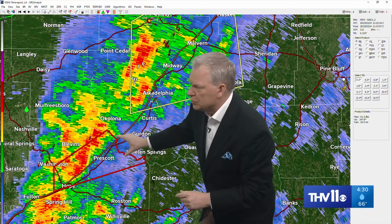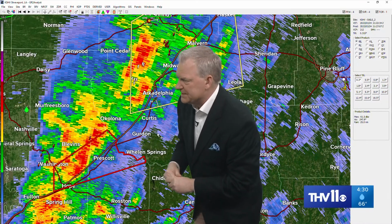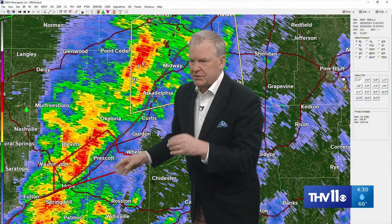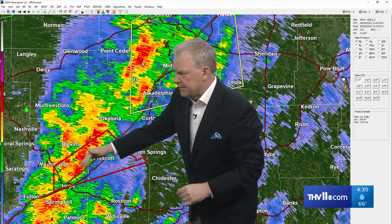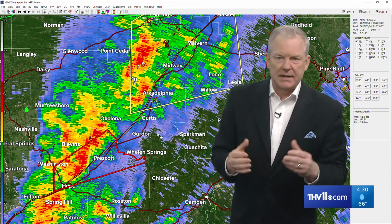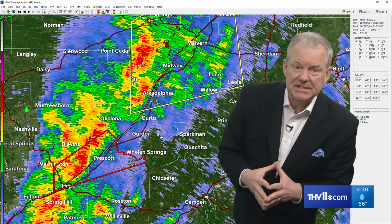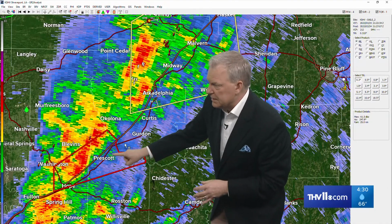But that tornado warned storm now is getting awfully close to Prescott, and we are seeing some strong rotation. No confirmed report just yet of a tornado, but we've got strong enough rotation to where we have to keep a close eye on it. Take it seriously and find your safe place right there.